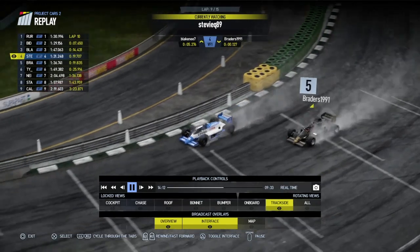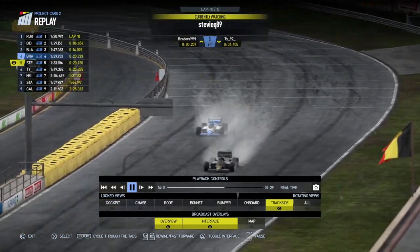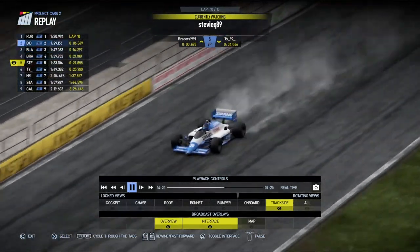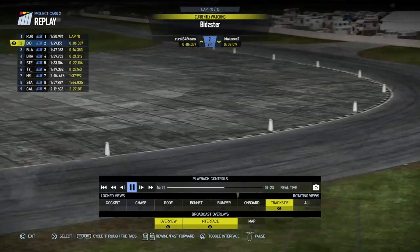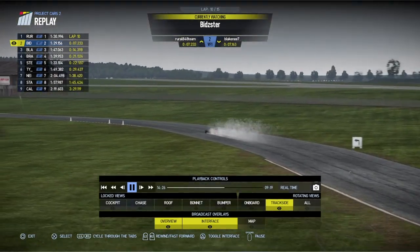Stevie's got really slow on the water, and Bradders is going to go right round the outside of him here, calm as anything, and Bradders goes through. Bidzster then goes through, yep.